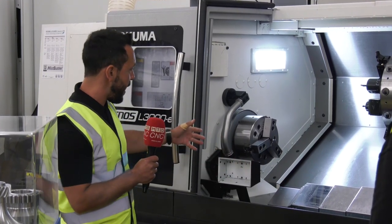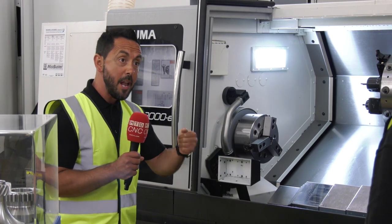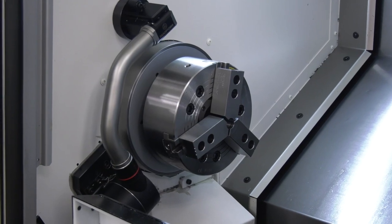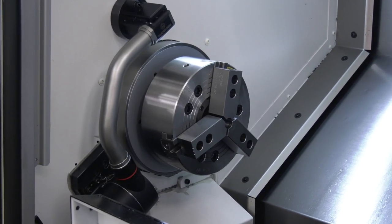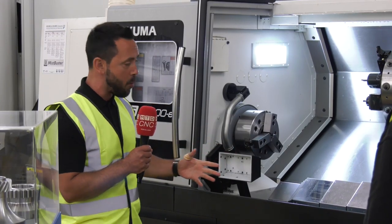Now, you might ask what that is, but say, for example, you're machining really hard materials and you're getting vibration. It will monitor that vibration and increase or decrease the spindle speed accordingly to reduce the vibration and get that optimal surface finish that you require.